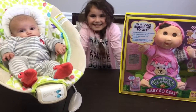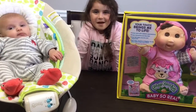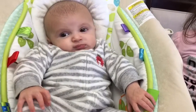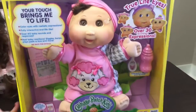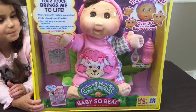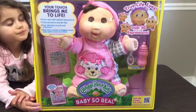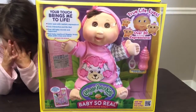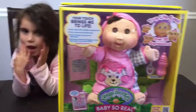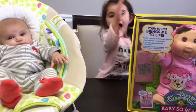So today we have a special video. We have two babies. We got this baby. Hi, baby Gianni. And we got this baby. Now this baby says, baby's so real. This is the new Cabbage Patch Kid. Thank you to Wicked Toys for sending it to us. This Cabbage Patch Kid looks so real. It's an interactive baby. So we're gonna get both of these babies to work and see how real this Cabbage Patch Kid really is, right?